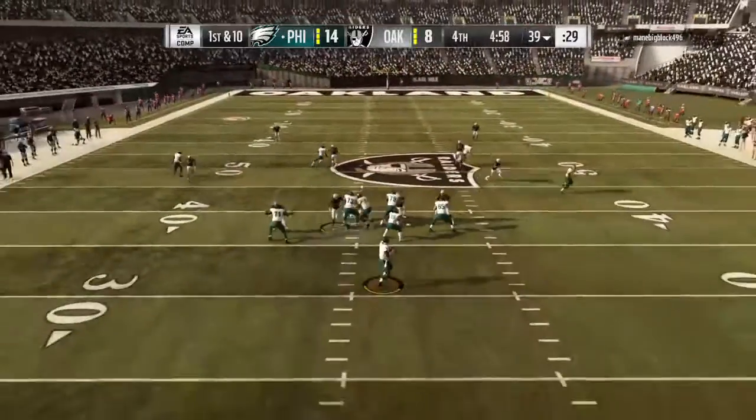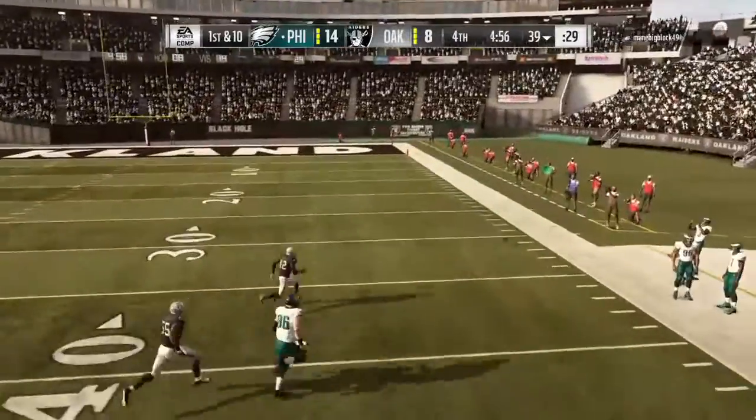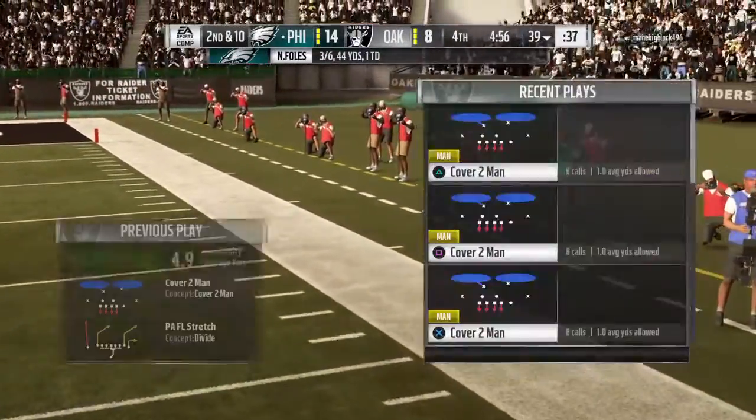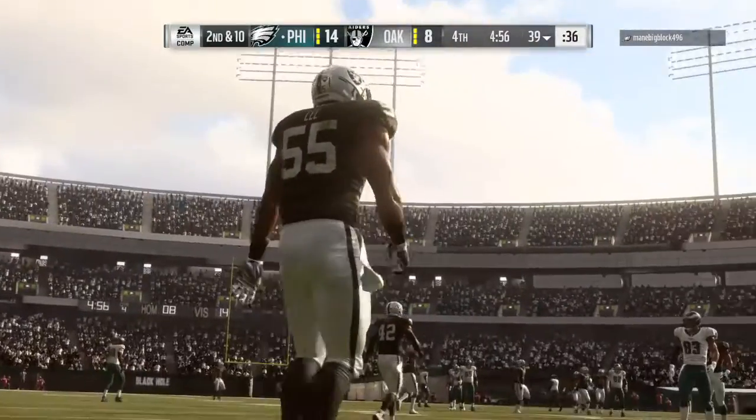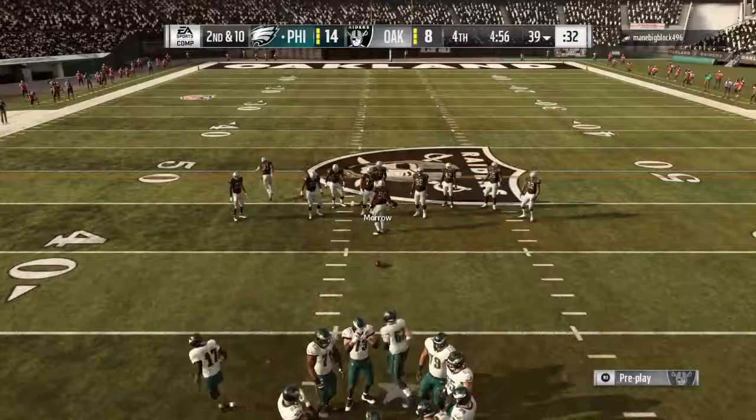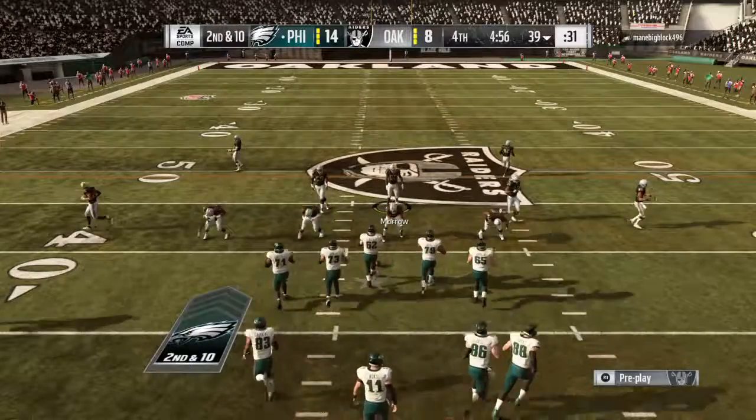Now a play fake here on 1st down. It's incomplete. Took a shot, couldn't connect. He was trying to get it to Zach Ertz that time, and that'll bring up 2nd down. So line of scrimmage still the 39 on 2nd and 10.